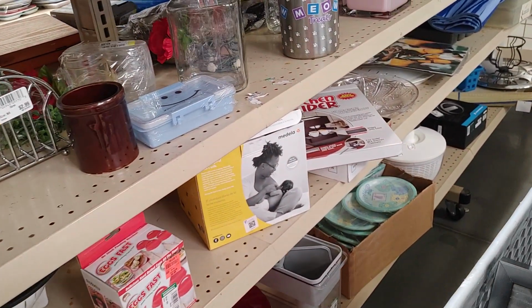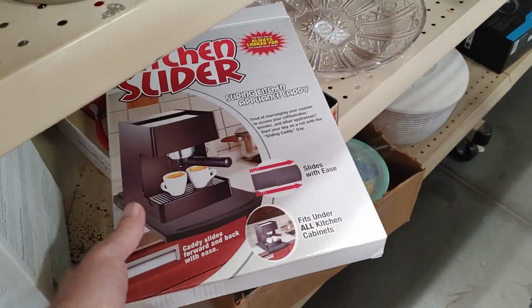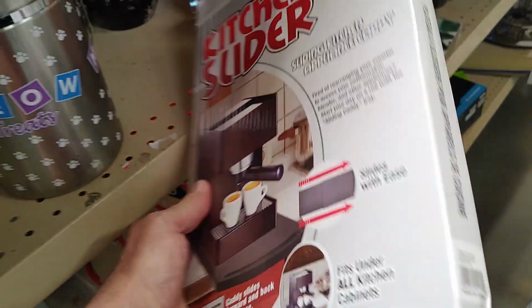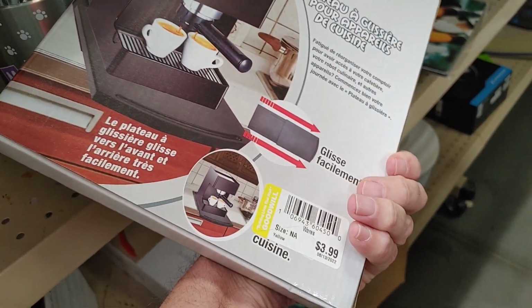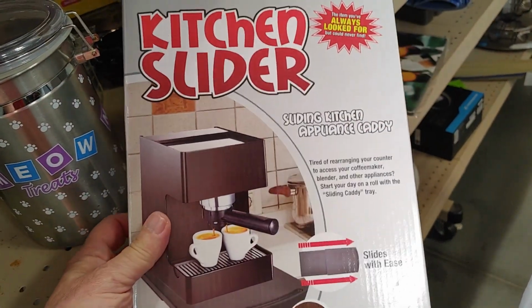Well, on this aisle, I found something I wanted. I didn't know I wanted it. Well, after I bought it, I did. See this kitchen slider? You put it on your kitchen counter, and you can move things forward, make them convenient for you to reach. Well, for $3.99, I definitely wanted to try it.